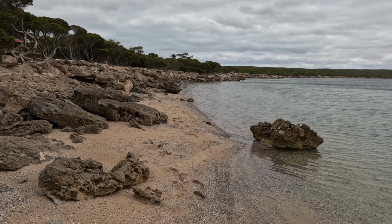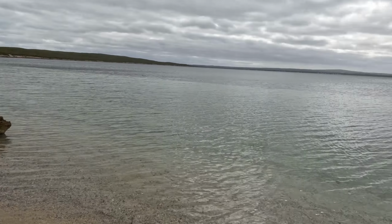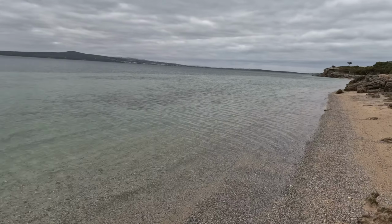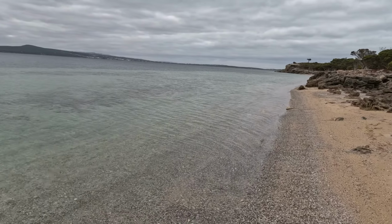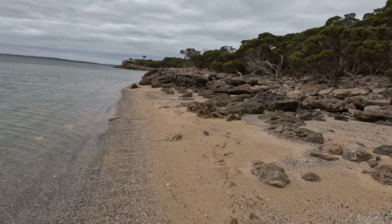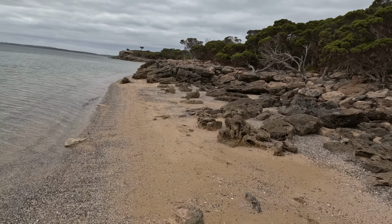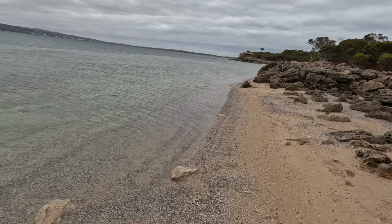There's only five sites, and it's a bit of a punish to get in here, as in you wouldn't bring a van in. It's pretty rocky and probably the most off-road we've done with the camper to get in so far. But this is what you get rewarded with. Pretty cool. Definitely a spot if you've got the van for it or the camper for it, to get in here and have a look.